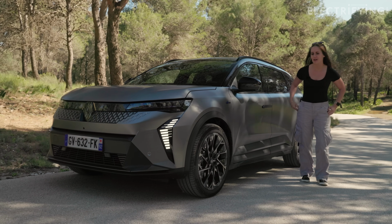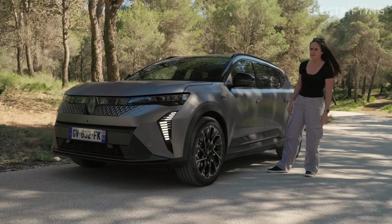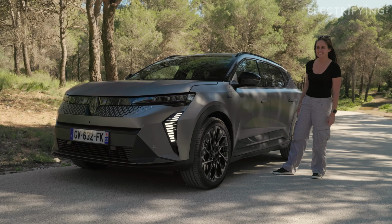Five years after the old Renault Scenic got the chop, we're introduced to this. A nice, cool family SUV. Yeah.